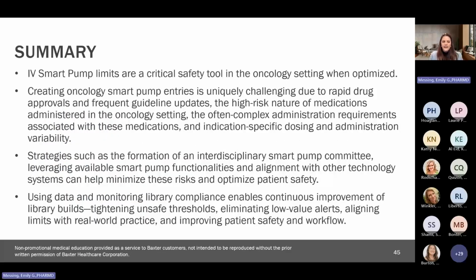All right, so in summary, IV smart pumps are a critical safety tool in the oncology setting when they are optimized. Creating oncology smart pump entries is uniquely challenging due to rapid drug approvals, frequent guideline updates, the high-risk nature of medications administered in this setting, and the oftentimes complex administration requirements associated with these medications. So we've gone over some strategies today, such as the formation of an interdisciplinary smart pump committee, leveraging available smart pump functionalities, and aligning them with other technology systems. All of these together can help minimize these risks and ultimately optimize our patient safety.